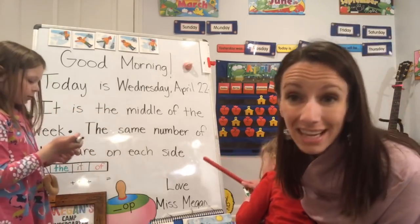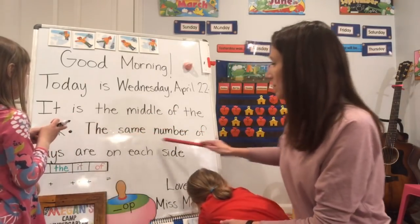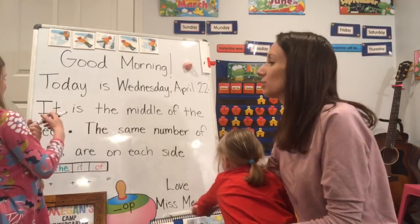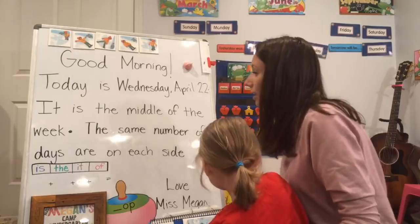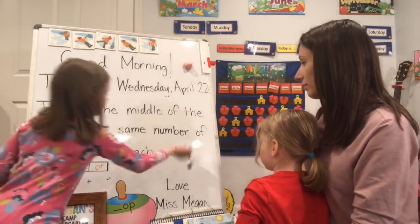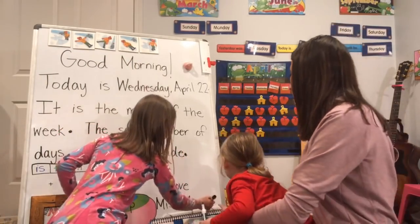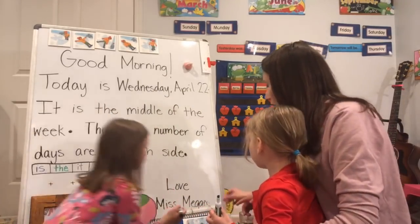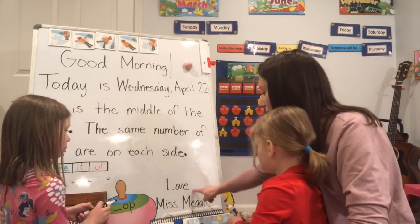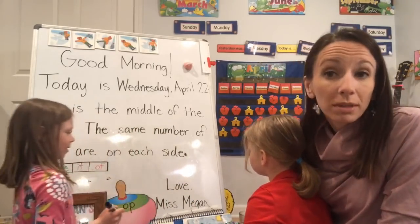Because otherwise, if we didn't have a period, this is how we would read it. It is the middle of the week. The same number of days are on each side. Mommy, that does not look what I put there. So we need a period right here so that we know that we're at the end of that sentence. All right, and where do we need another period? Well, here. That looks like a comma. Let's make it nice. Mommy, the same number of days are. No. I already put a period there. We actually don't need a period after Megan, but we do need something after love. What do we need after love? A comma. Very good, because we need a pause.